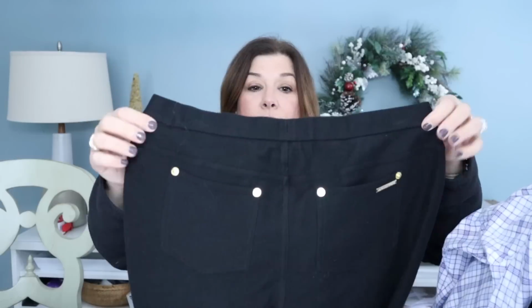These would be great for like if you're trying to feel a little put together while at home. They have all gold hardware, and these are like brand new. They have no fading whatsoever. They are a size medium. I think these are great.